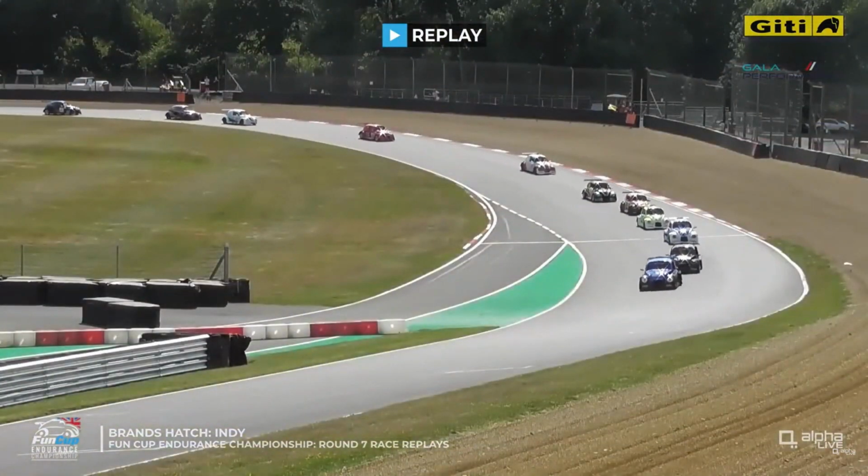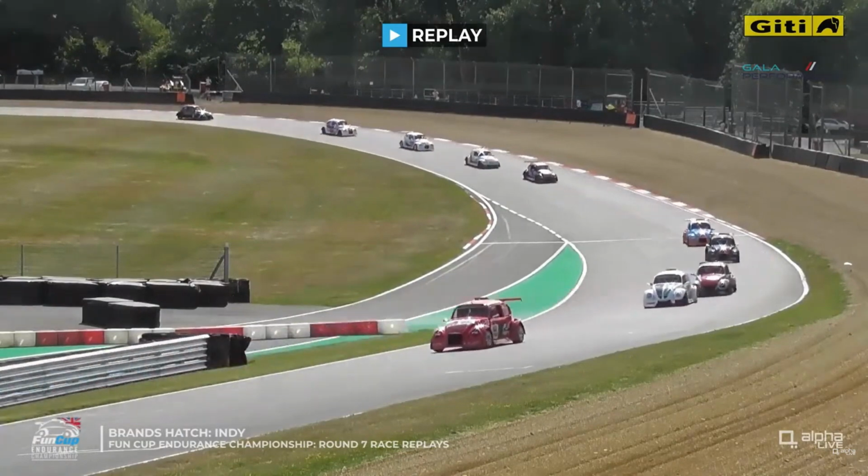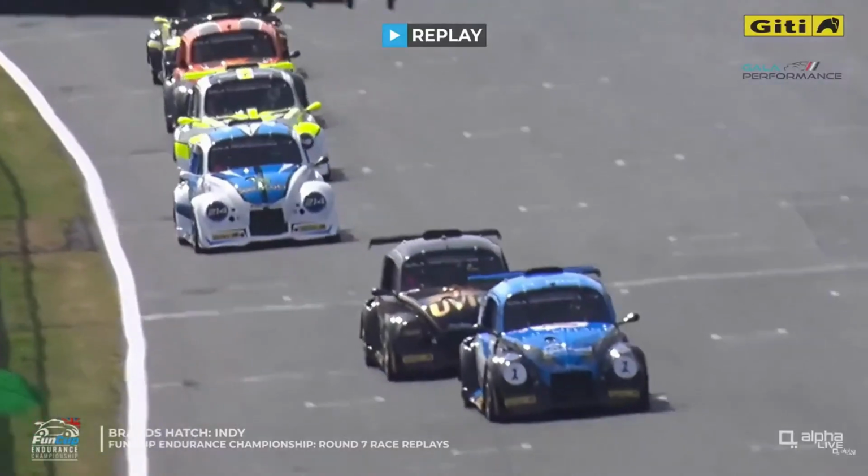That was the story of the day at Brands Hatch. Defensive driving, strategic overtaking, trying to find a way past your rival. We lost a lot of front splitters. We bruised a few egos as well, but we had plenty of good racing.